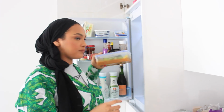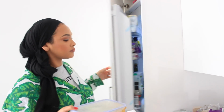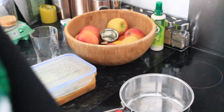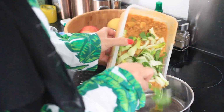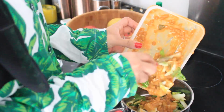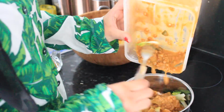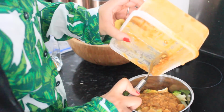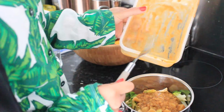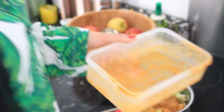And then I'm gonna just warm up some leftovers. Now this is some lentil potato soup with some bok choy, and it has Thai and coconut milk in there. It is the best soup I have ever made in my entire life. Now usually I make enough for like a week and I store it in the fridge, but this was finished in 2 days. It's so good.